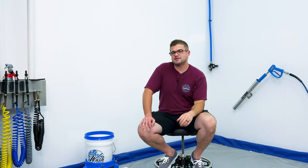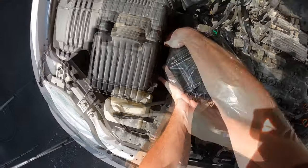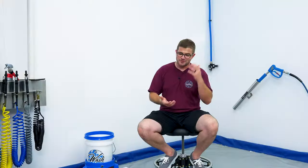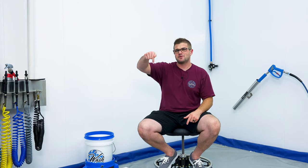So before I jumped into this engine bay detail, the first thing I needed to do was cover that brand new distributor that I replaced. And so those distributors can fail, especially if they get water in them. And that was literally the reason why my car wouldn't start when I got it. So it's working. So I wanted to cover that to make sure I didn't have that same problem again.